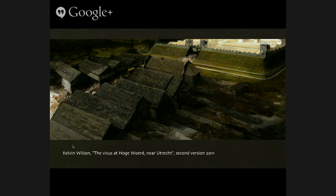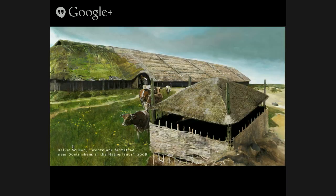I have designed this view of the past. And same with this one. Again, it's perfectly correct as to the archaeology. The cows are the right size, the farm and the orientation.